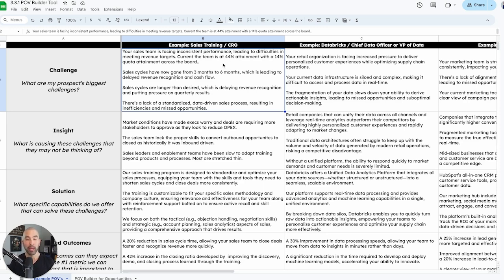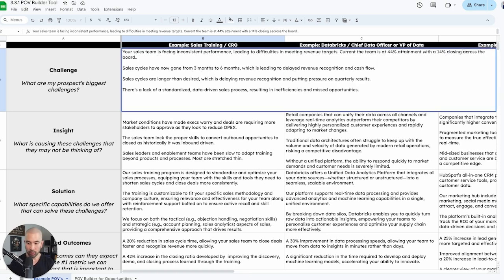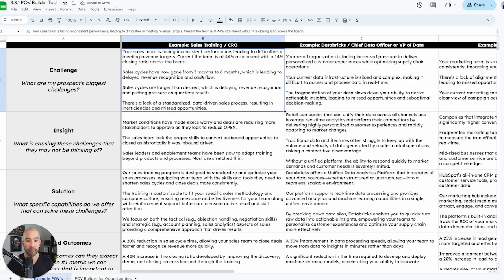So you can see here, it's very clear. I know the metrics that are most important, which are overall attainment and a 40% closing ratio across the board. And then also sales cycles. They've gone from 3 months to 6 months, which is leading to the issue of delayed revenue recognition and cash flow. So notice this is already really specific to the priorities of a high-level exec. The sales cycle is longer than desired, which is delaying recognition. It's also putting pressure on quarterly results. And there's a lack of a standardized, data-driven sales process, resulting in inefficiencies and missed opportunities. So we know they're losing deals too.